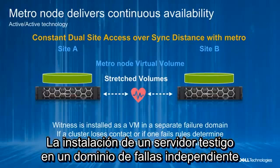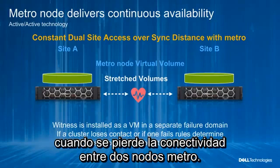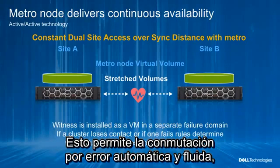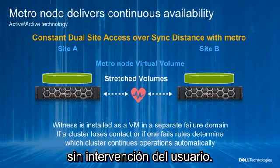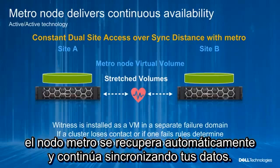By installing a witness server on a separate fault domain, you are also protected from any split-brain scenarios that can happen when one Metronode loses connectivity to the other. This allows failover to happen automatically and seamlessly without any user intervention. Likewise, when a site becomes available again, Metronode automatically recovers and continues syncing your data.